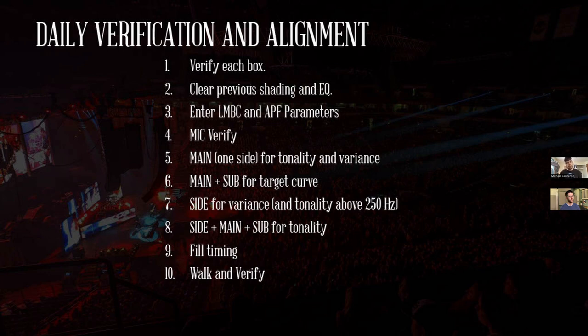Another thing that I do that tends to surprise some people is every day I zero out my processing. I go in, I clear out all the shading, I clear out all the EQ. Obviously we talked about the timing. Those things are expected to stay. We leave that timing, but the shading, the EQ, I take out every day. I do not just push forward. A lot of people just push forward from day to day and kind of tweak it as they need to adjust to the new environment.